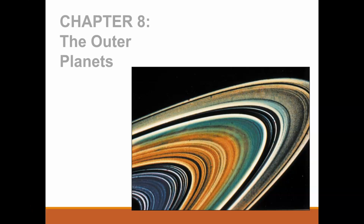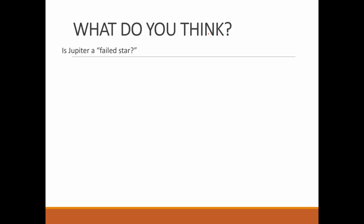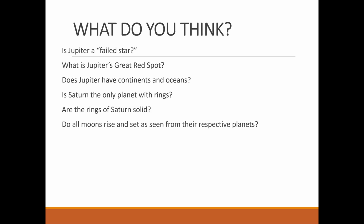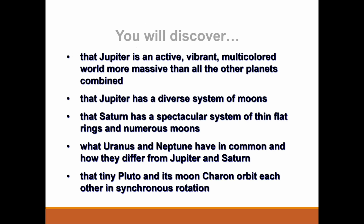Hi everyone, so we're going to start today with our outer planets, or another name would be our Jovian planets. Okay, so just some things to think about. Is Jupiter a failed star? What's Jupiter's red spot? Does Jupiter have continents and oceans? Is Saturn the only planet with rings? Are the rings of Saturn solid? Do all moons rise and set as seen from their perspectives?